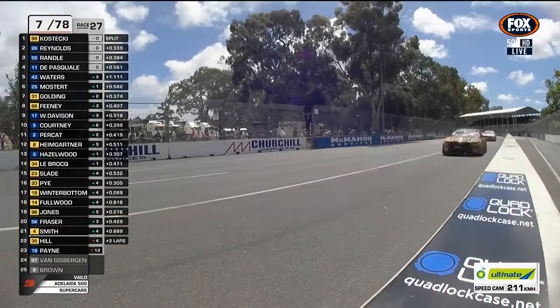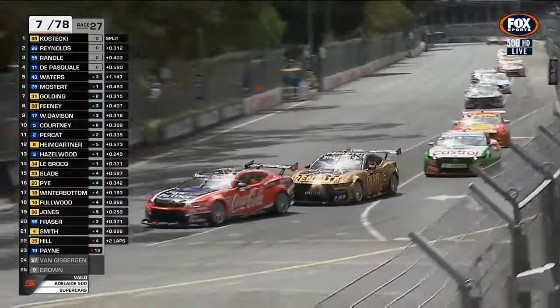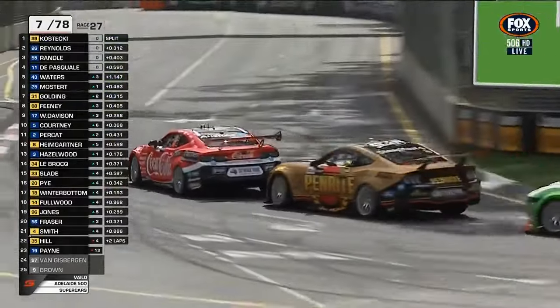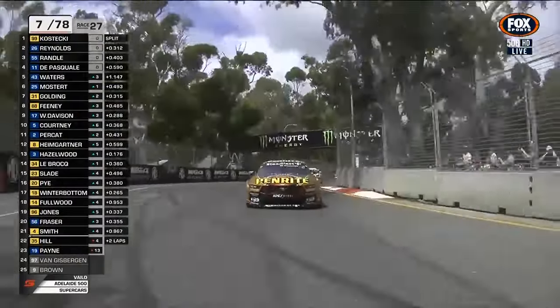Both the Mustangs in position 2 and 3 are showing good pace out there at the moment. Randall's just gone quicker in both the first two sectors than the two guys in front, because Reynolds just searches high and low at the moment to see whether or not he can prize open a gap.